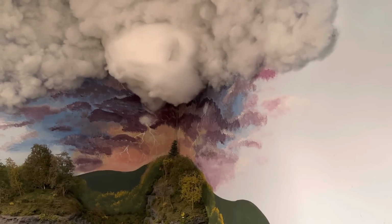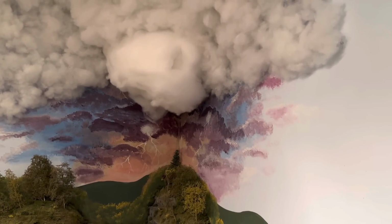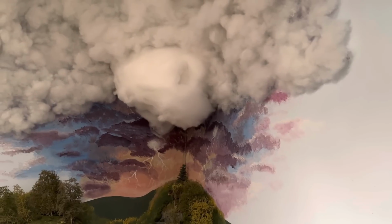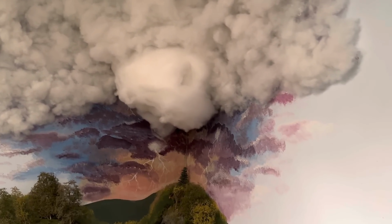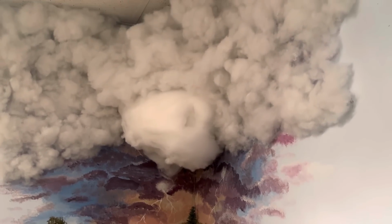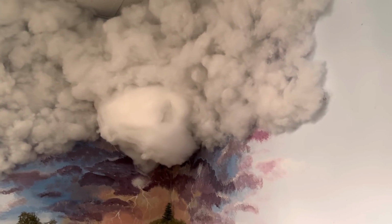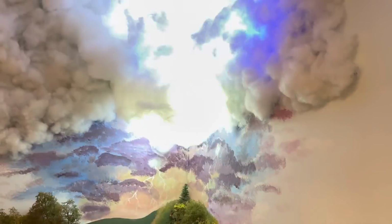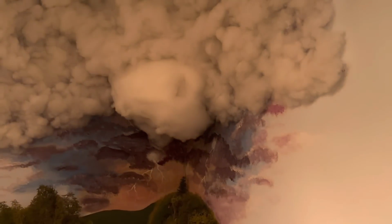So the cool thing with this system is you can set it up so it goes on a loop, and like every 2 minutes or so a thunderstorm will start to roll in like it's about to do now, and all the LEDs and everything starts flashing with the sound of the thunderstorm. Looks better when you dim the lights down.